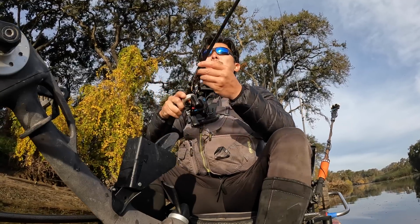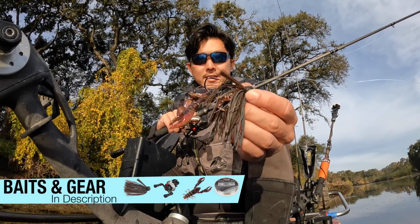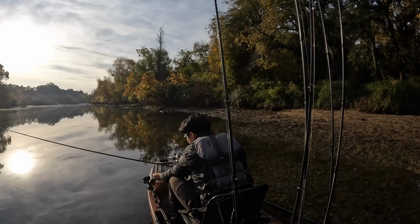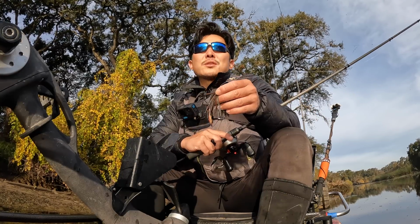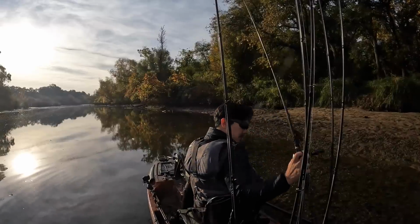A definite staple, as it's been this previous season and past years, just a big football jig. Got a crawfish trailer on the back. We've got some other trailers as well, but I think in general, big jig, crawfish, brown, green pumpkin patterns, especially for these cold water fish, can be money, especially for our bigger bites.